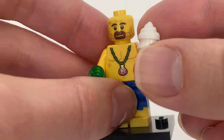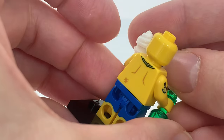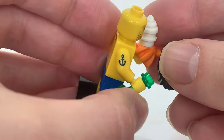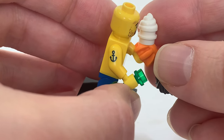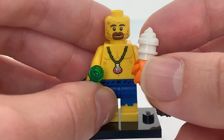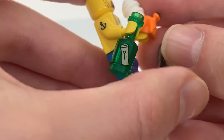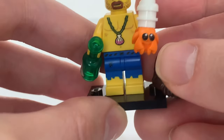Underneath, he's got a pretty scruffy looking face, just the one side face. He's got some printing on the back of his torso. He's also got a tattooed anchor on his arm, which is fun. And he's got a little necklace that he made with a shell. And he's got a bottle, a green bottle with a message in it. He's got his tattered shorts.